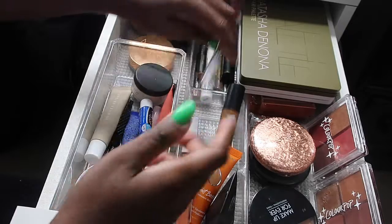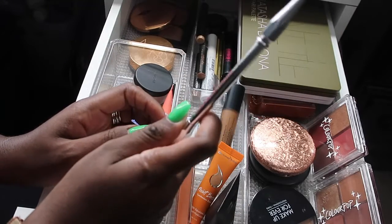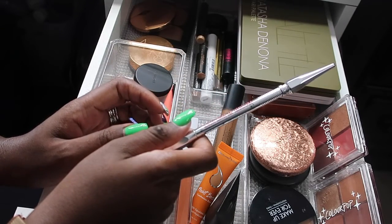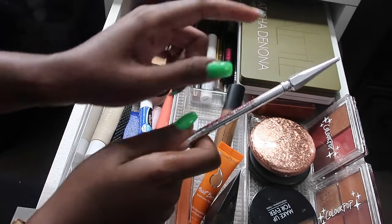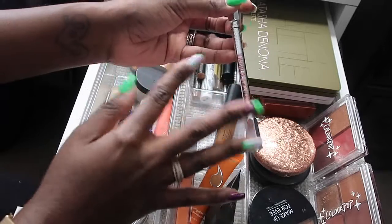For brows, I did completely use my Juvia's Place brow pencil. That one is a really good brow pencil. The only thing I don't like is that sometimes it can break away a little bit, but it only did it twice to me for the entire two months that I used it.